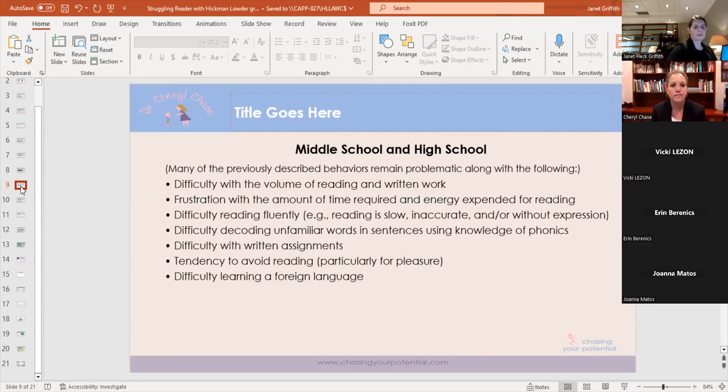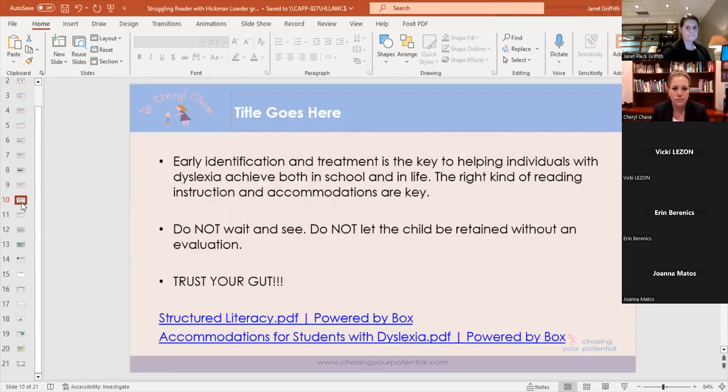And so from time to time, we'll start to even see that at younger ages. So early identification and treatment are key. And they're key to helping the individual with dyslexia achieve both in life and in their school world. The right kind of reading instruction and accommodations really are important. There's a specific type of reading intervention if the diagnosis is dyslexia.